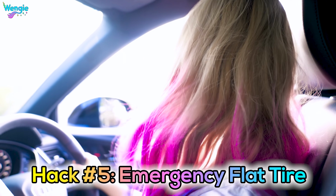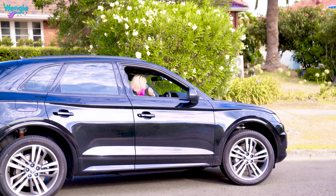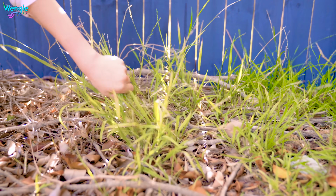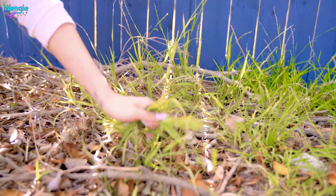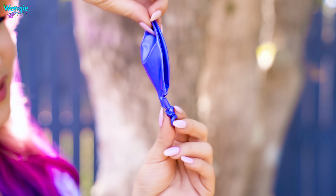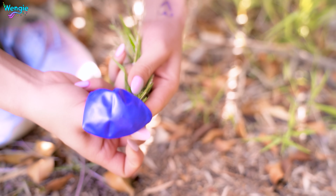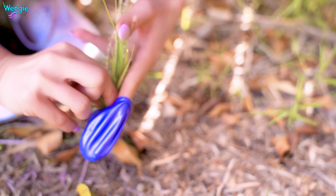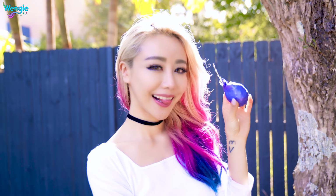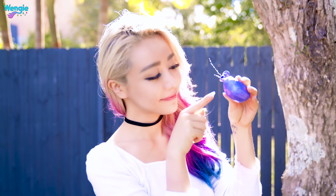If you're driving away from civilization and you get a flat tire, you might be in serious trouble without a spare. But if you're desperate, you can actually stuff grass inside your tire to drive it to a nearby town or gas station to get help. I don't have a flat tire, so I'm gonna show you with a balloon. By literally stuffing grass inside, you'll eventually provide enough resistance to support your vehicle. It won't be pretty, but it might save your life or hours and hours of waiting till someone comes to help.